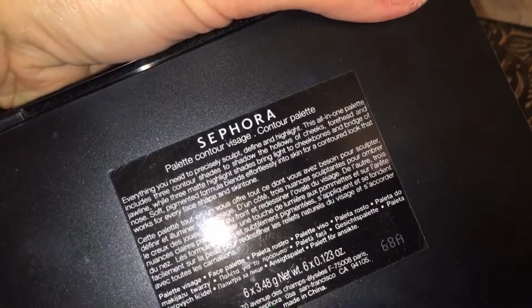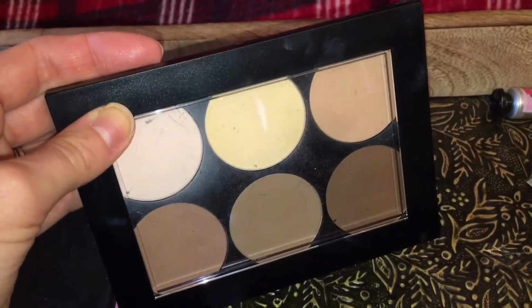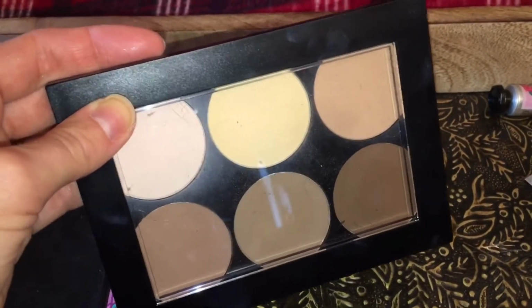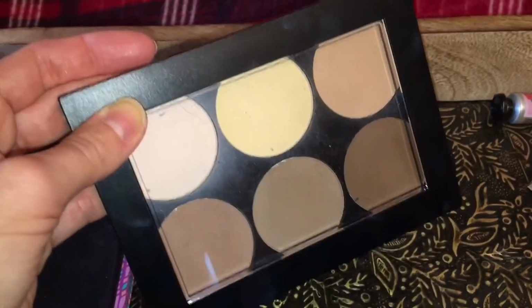For contour, I'm going to be using the Sephora, what's this one called? Contour palette. It looks very similar to the Kat Von D, but I swatched it and I feel like the colors are better suited for me, so we'll see how this one works. I did use this one in the past, but I forget if I liked it or not, so that'll be a bit of a gamble, but that's alright.